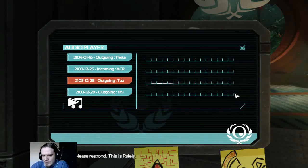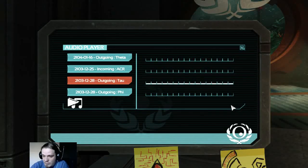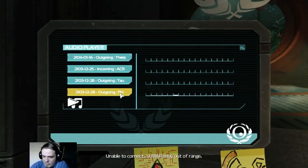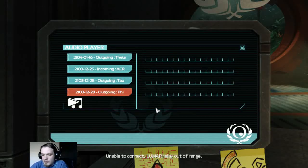Tau, please respond. This is Rally Herbert calling from Omicron. Please respond, Tau. Unable to connect. Lumar relay out of range.